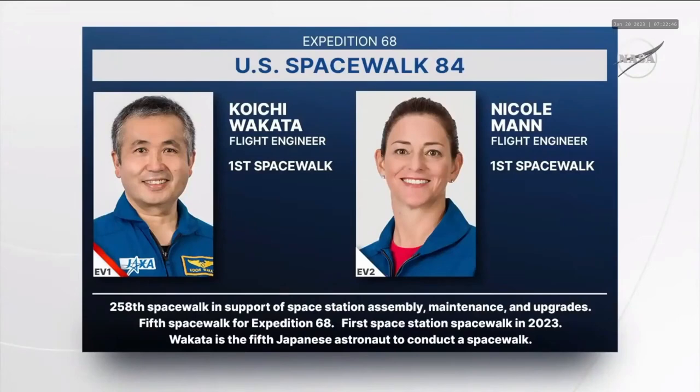Koichi Wakata, a Japan Aerospace Exploration Agency astronaut, is very experienced, but for him, as well as for Mann on her first space flight, this will be the first spacewalk for both of them. It's the 258th spacewalk in support of space station assembly, maintenance, and upgrades, the fifth for Expedition 68. And we are kicking off the new year, 2023, with this as the first spacewalk. Wakata, of course, is the fifth Japanese astronaut to conduct a spacewalk.